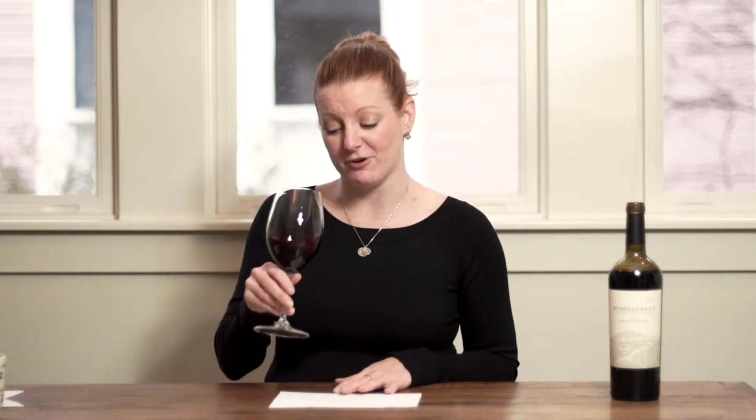Underneath that, let's look for non-fruit. You should be getting a little bit. I'm getting fresh herbs, like fresh tarragon or fresh basil. Not too many of those non-fruit characteristics, but there are quite a bit of earth characteristics. I'm getting a ton of dry, dusty earth, and a little bit of cedar here. All right, one more time, take a sniff.